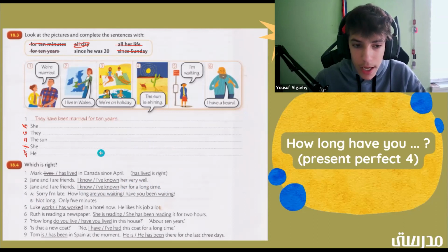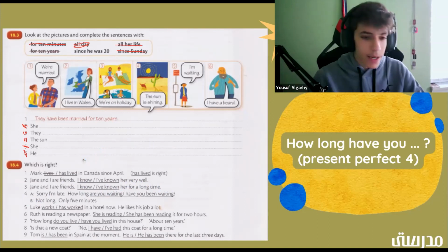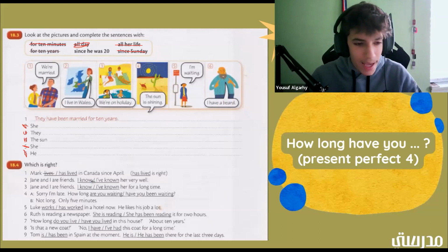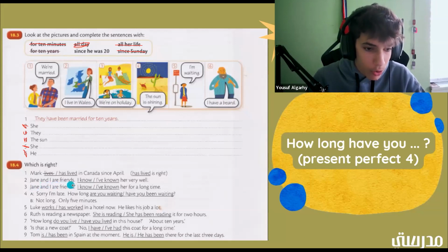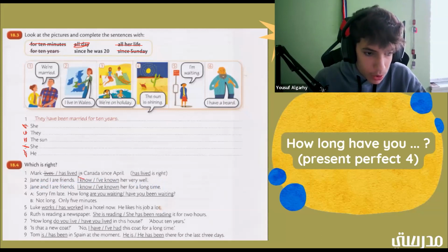For this one, it actually wouldn't be I've known. Why? Because we're saying I know her very well. It means that you know her very well right now. Okay. That means a question could be asked and she would be able to answer it very quickly because she knows her so well. So this one would be Jane and I are friends. I know her very well. All right. So let's circle this one.